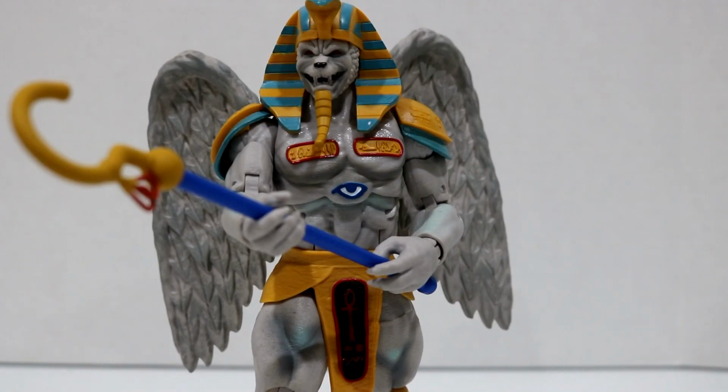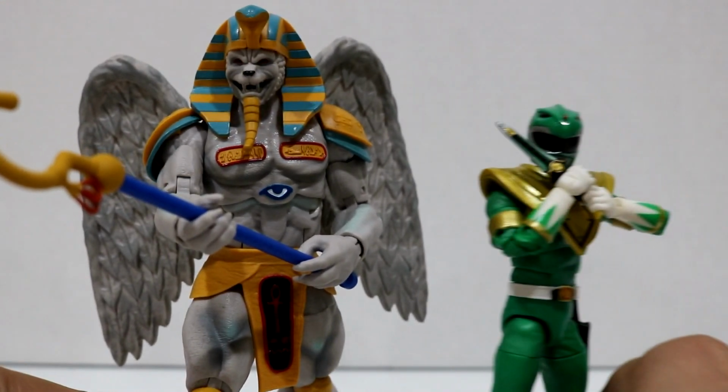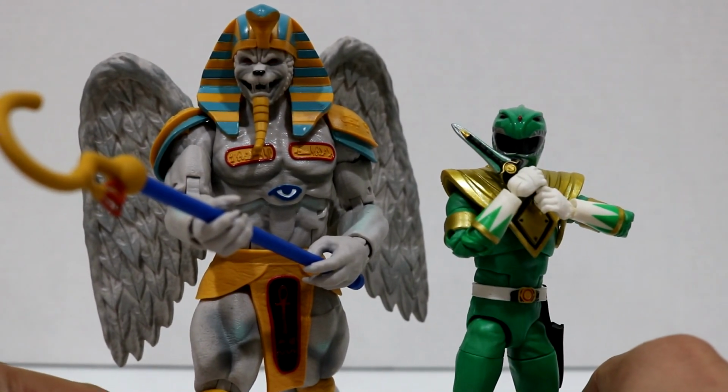Okay, number 9 for me will be the Monster Collection King Sphinx. Now, I know a lot of people had an issue with the size of this figure and how out of scale he was with the Rangers. Yes, he is out of scale based off the show.